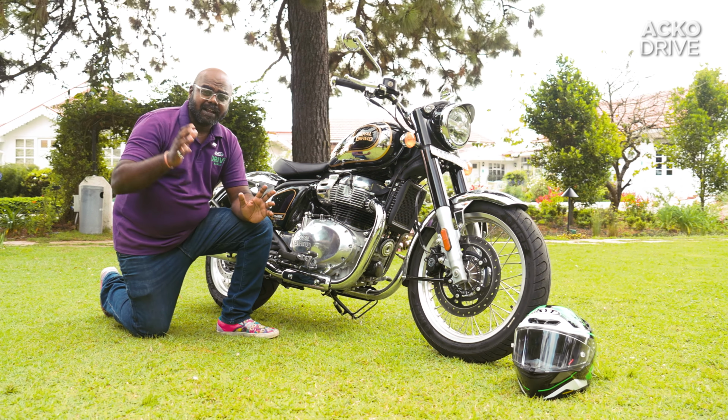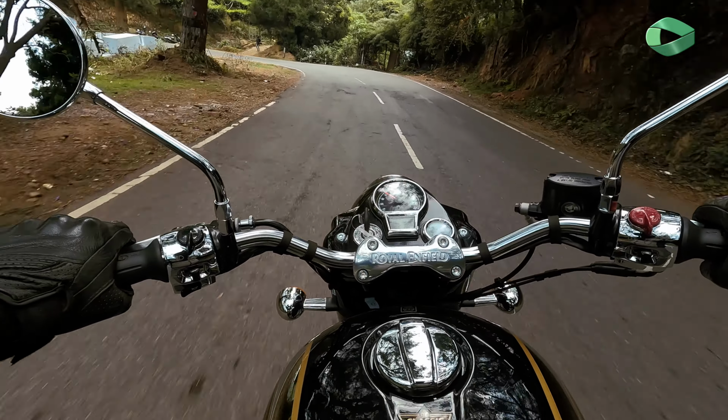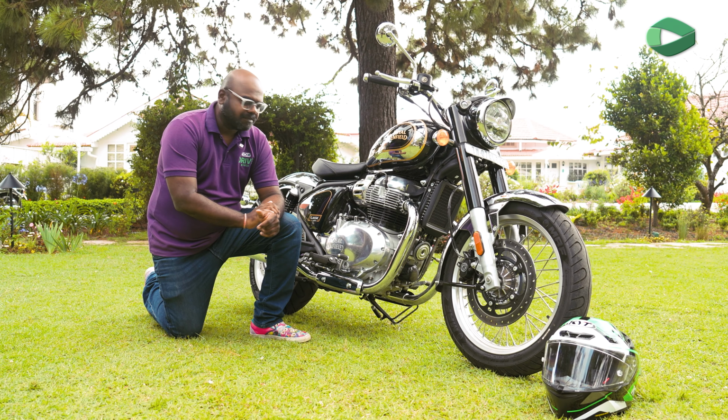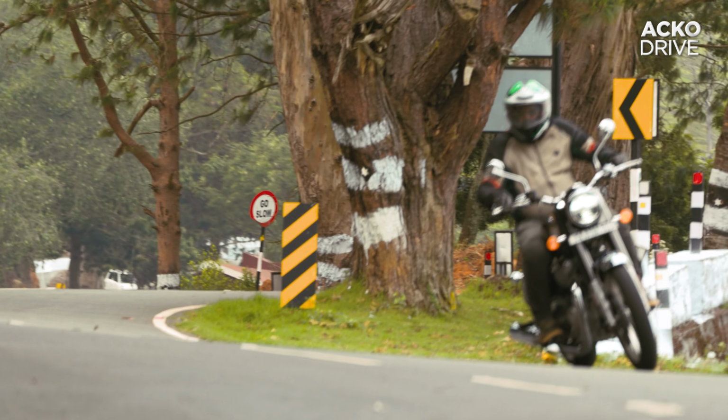However, I should mention the ride that we did today in Kannur. The roads were very sharp and twisty. We hardly got any straight. So how is the straight line performance of this motorcycle? How is the stability of this motorcycle? That is something that we will be addressing in a road test video. But in terms of the engine nature, how it works on the Classic 650 on the mountain roads, it felt good.